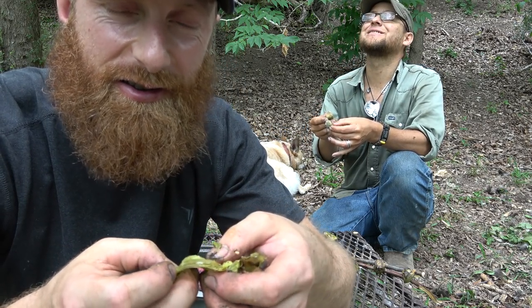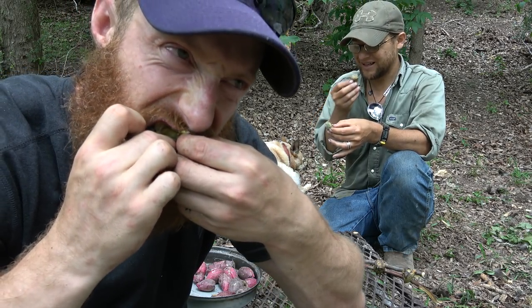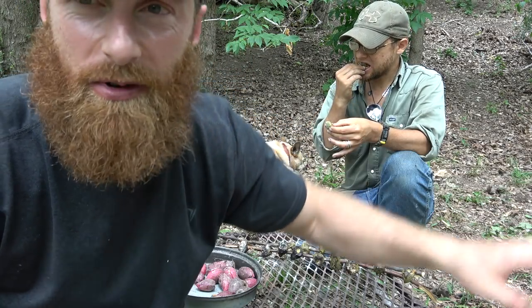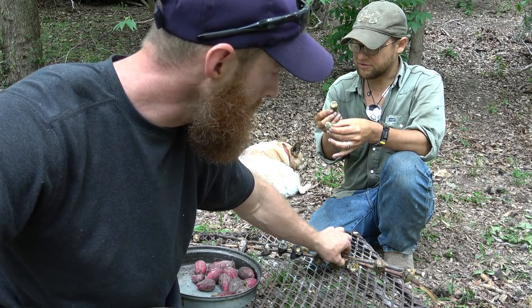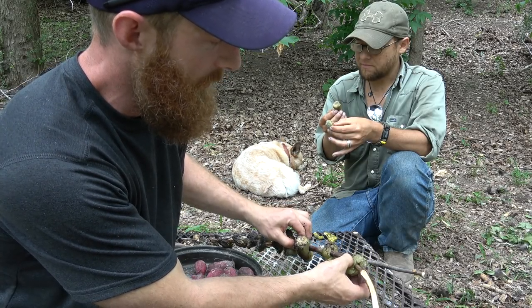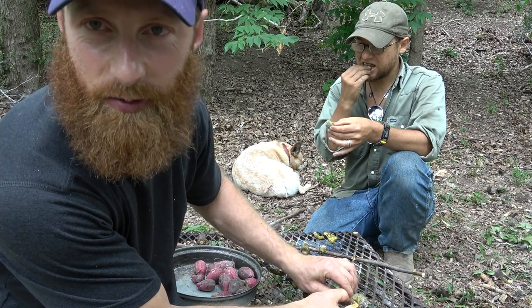by just chopping them off. Chopping the whole skin off. But there's so much waste there. The seeds are so good. I thought I was getting something special.